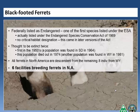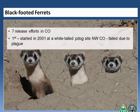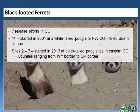We have 6 breeding facilities across North America, and the biggest issues that we've had are prairie dog colonies plaguing out, since 90% of their food source is prairie dogs, and finding appropriate release sites, large enough areas with appropriate management for release. There have been 7 release efforts in Colorado. The first one in the early 2000s failed because the prairie dog site plagued out. Starting in 2013, we've been reintroducing them in blacktail prairie dog colonies on the east slope, the Front Range.